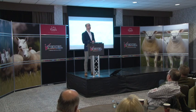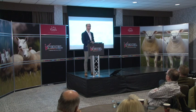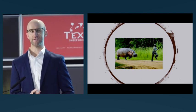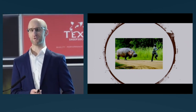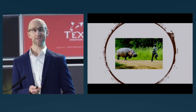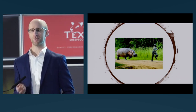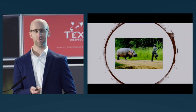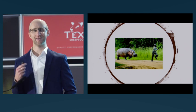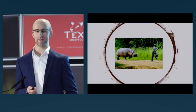So I'm going to talk to you about valuing transformational technologies in sheep breeding. But I'll start with a picture of a hippopotamus. You might wonder what a hippopotamus has got to do with sheep breeding, but the technology race that we're in is kind of like being chased by a hippopotamus, which is kind of a bad thing. But the good thing is you don't actually have to be faster than the hippopotamus. You just have to be faster than this guy that's running from the hippopotamus. So bear that in mind as I talk to you about technology and how it can be used for sheep breeding.